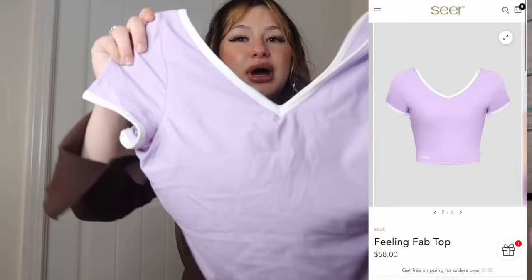Next up, ooh, this kind of looks like a tennis shirt, like a girl that plays tennis. This is something that she would put on for practice. But honestly, it's really cute. The little tennis core is actually really cute. I think I could probably pull it off if I really tried.